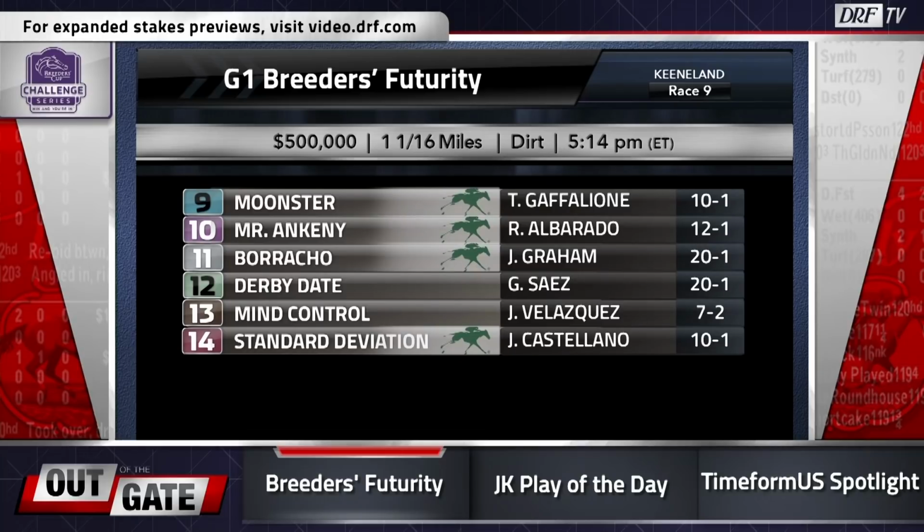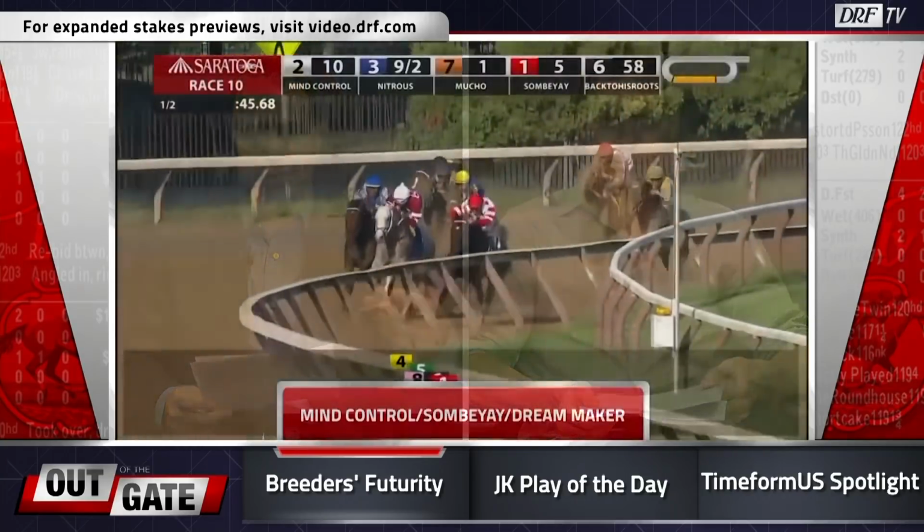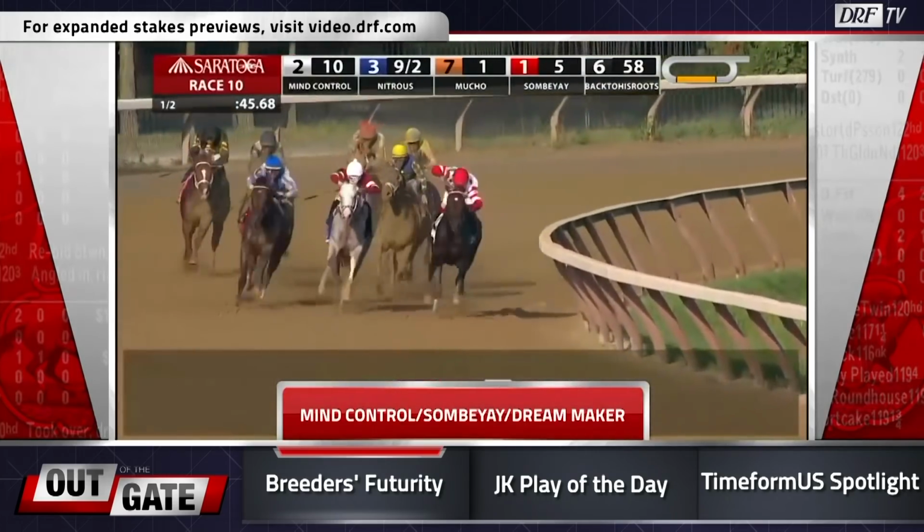Mike, perhaps the key prep for the Breeders' Futurity, the prestigious Grade 1 Hopeful closing weekend at Saratoga. Mind Control won that race, but we also have several others. We're going to take a look at the race right now. Todd Pletcher's Sombaye is going to stretch out. Mind Control is going to stretch out.